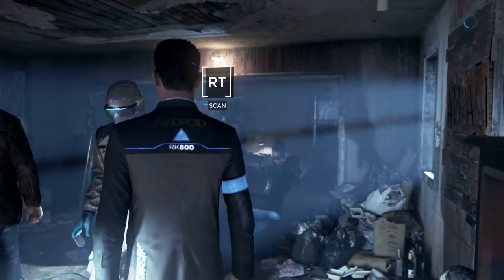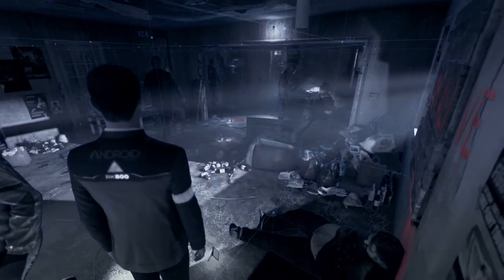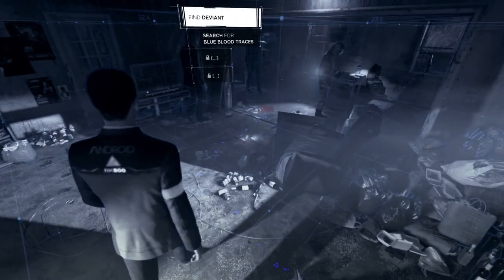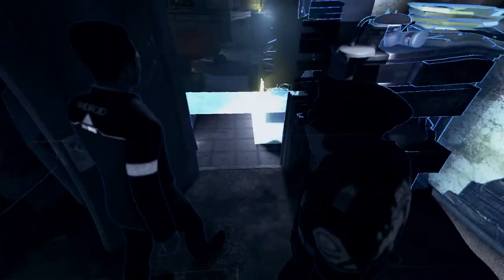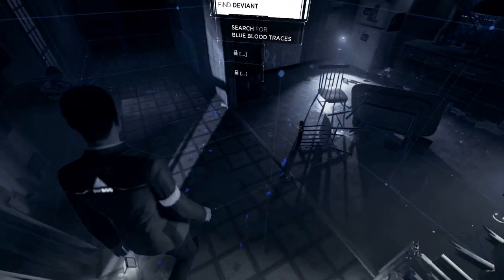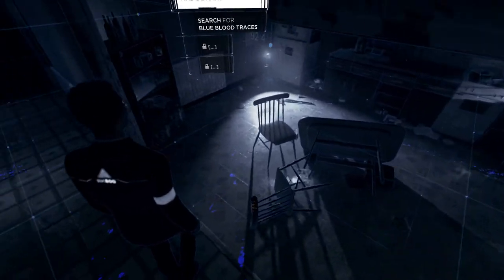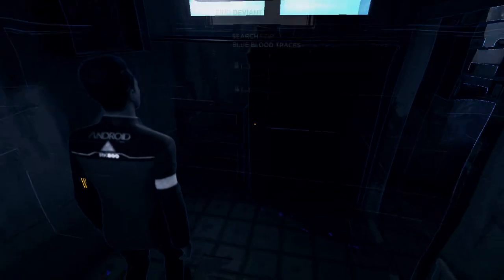Alright, so now time to scan this area for blue blood, this thirium that probably has been leaking from the deviant, and as you can see, you can spot it right here. Invisible to the naked eye, but I can see it as an android myself. I have that ability. So let me see where this leads. Some of the trails lead back to this dining room here, because that's the original spot. However, it also leads back here, near the bathroom.